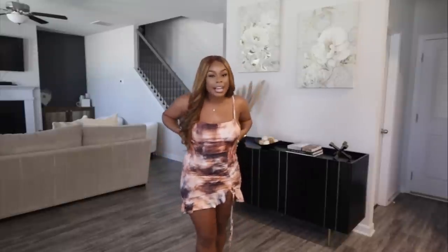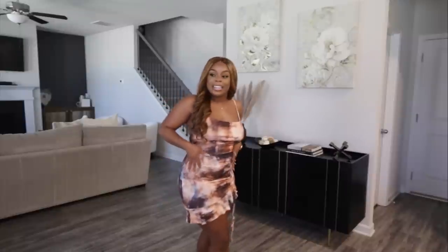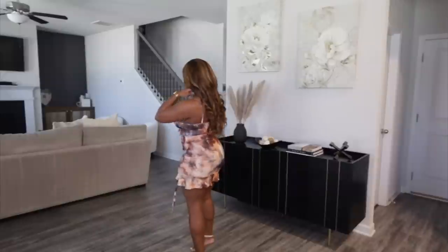Really kind of hides your rolls if you're working with a little something back here like I am, and it just looks good. It's like a marble print, and I'm not sure if you guys can see, but it has like this little insert piece that I guess will cover your areolas and your nipples if you decide not to wear a bra with it. And then it just has skinny straps, not adjustable, but I really like the way this looks.